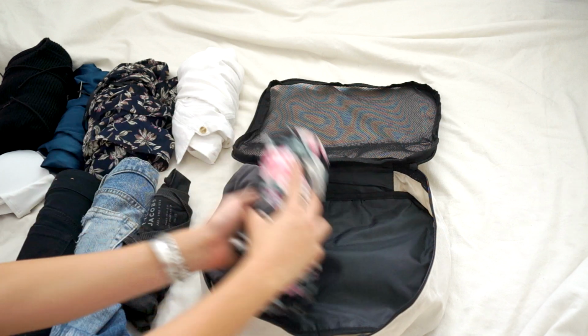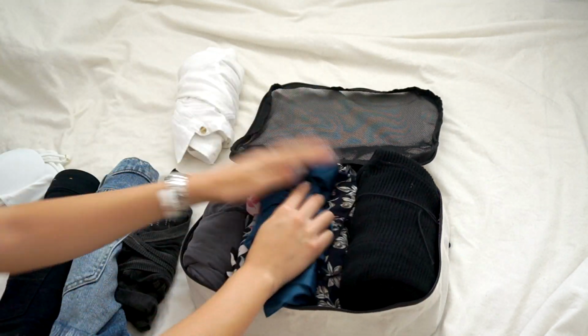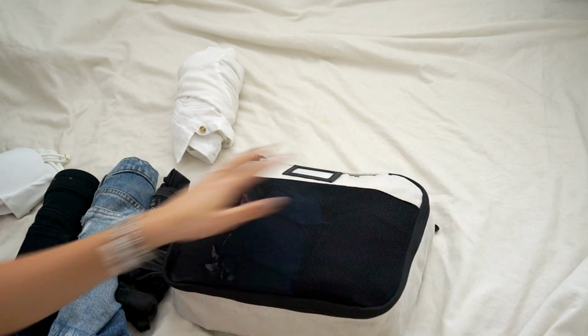Because they make everything super organized and you don't have to go searching through your whole entire suitcase looking for one item. So for each packing cube, I packed them into different categories.